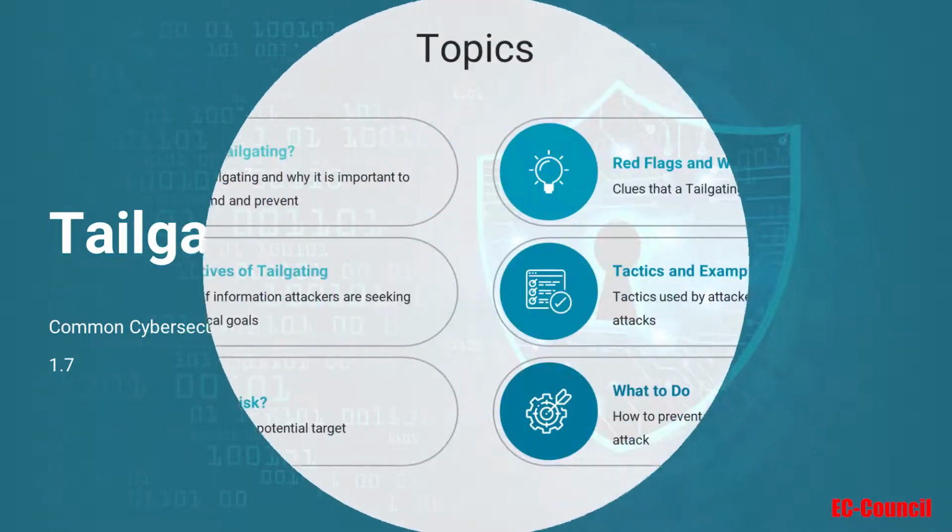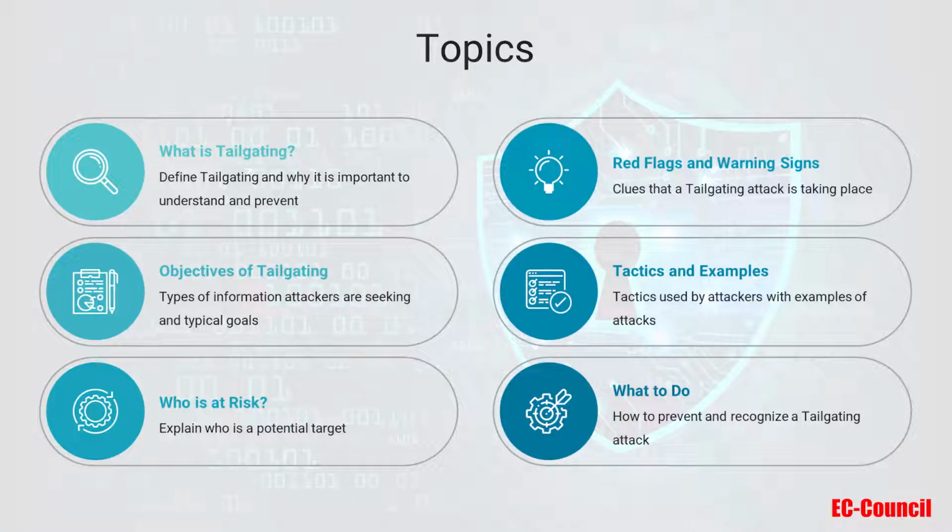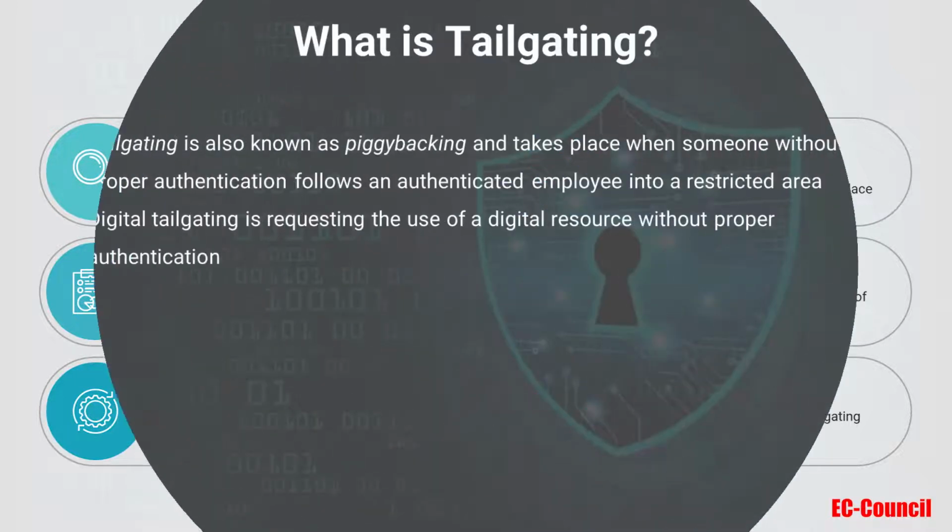I'll be sharing lots of helpful information so you can understand this type of attack and defend against it. In our discussion of tailgating, I'll first define tailgating and why it is important to understand and prevent. Next, I'll discuss what attackers are trying to accomplish. Then I will explain exactly who is at risk, and explore the red flags and warning signs that an attack is taking place. We'll also explore some of the tactics used by attackers, and lastly, I'll describe how you can protect yourself and your organization from tailgating attacks.